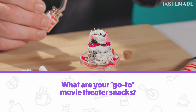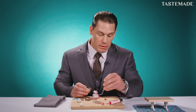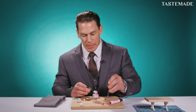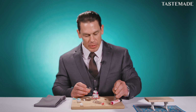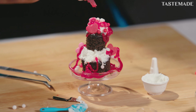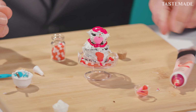What are my go-to movie theater snacks? Snow Caps, Mike and Ikes. You have to have Mike and Ike. I think for a while they tried to just separate them. King Reese's peanut butter cups. I'm actually a sucker for movie popcorn. I'm traditional. Go-to movie theater snacks, popcorn. Maybe throw some M&Ms inside the popcorn, so it's like a little surprise. Like, oh, popcorn. Oh, chocolate.